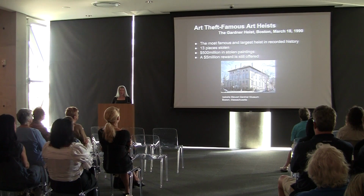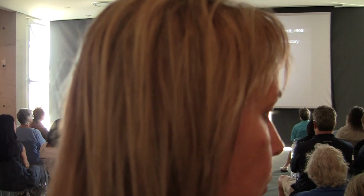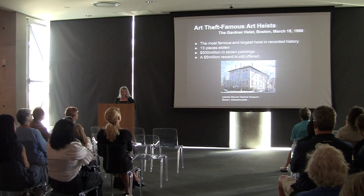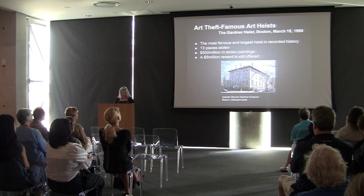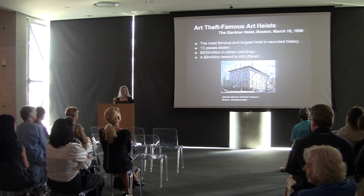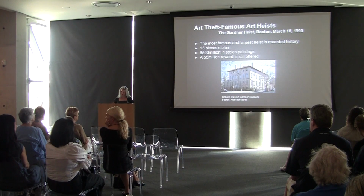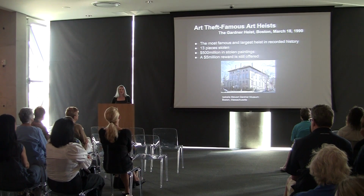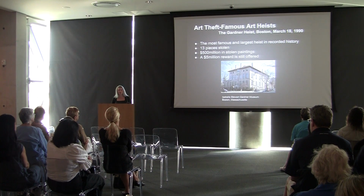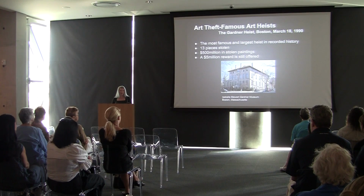The Gardner heist is probably the most famous and largest heist in recorded history. It happened in Boston on March 18, 1990, and 13 pieces of art were stolen. The thieves dressed up as Boston PD, banged on the door of the art museum and said, "Police, we've got a report of a robbery, let us in." The security guards let them in, why wouldn't you? And the thieves tied up the security guards in an upstairs area with duct tape and stole 13 works of art valued at over $500 million. The theft lasted 81 minutes.